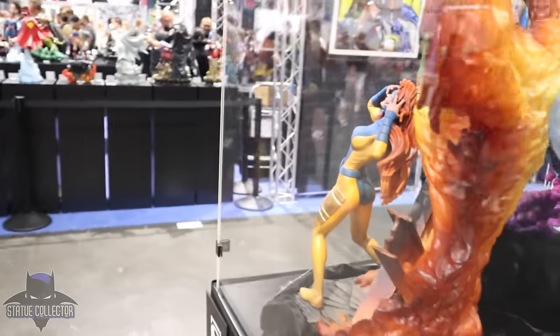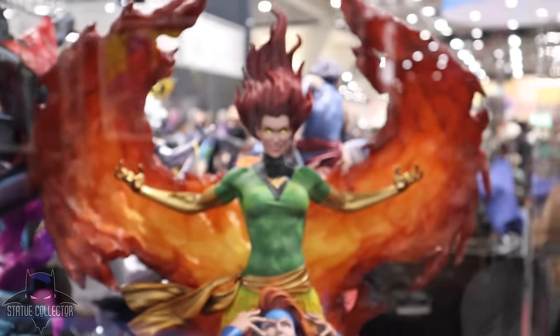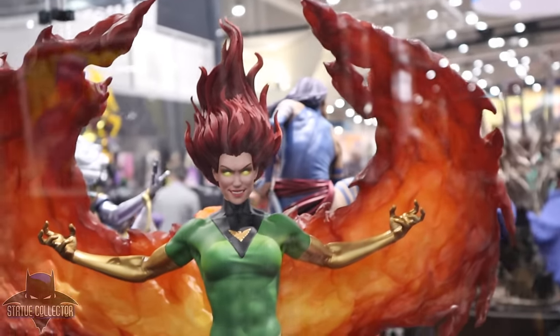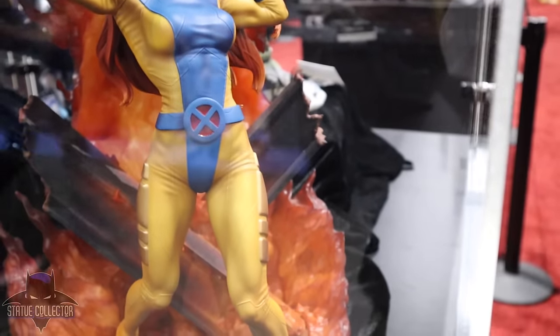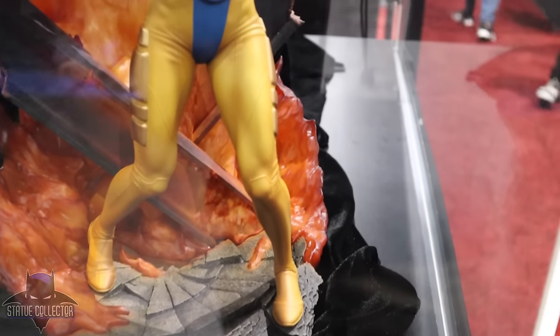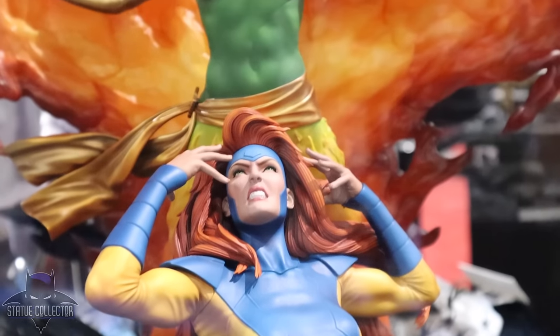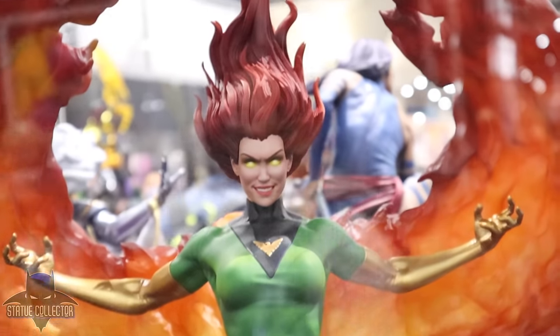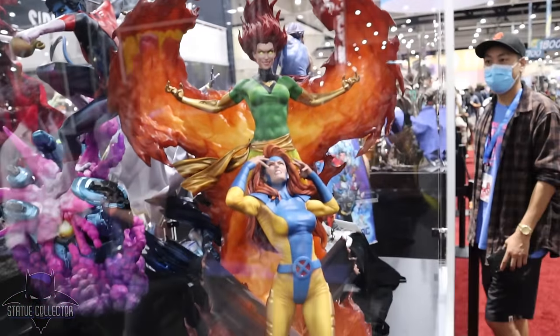All right, let's come over here to the maquette. So this is the Phoenix and Jean Grey maquette. This is actually a really large piece. To me, it looks a little smaller, obviously, than quarter scale, but it is a really, really big piece. Lots of great detail on this one. And look at that. It's just crazy. Kind of zoom back here so you guys can see the whole thing.